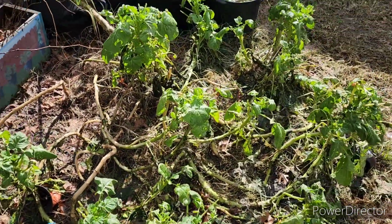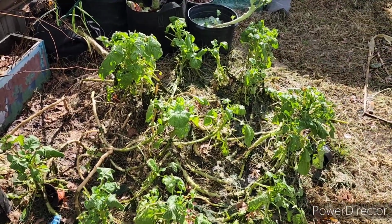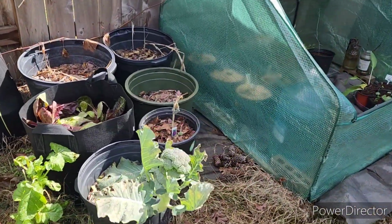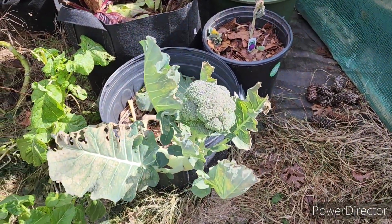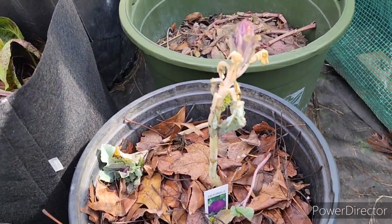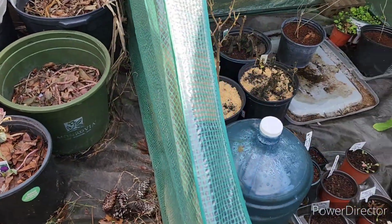I'm gonna take this time to go ahead and trim this thing probably all the way back. I never wanted them to be that big and take up that much space, and I want to be able to add more stuff over here this season. This broccoli still looks good, but like I said, I need to cut those leaves. Once they start decaying, they're no good to the plant, and I don't think this one is good anymore either.